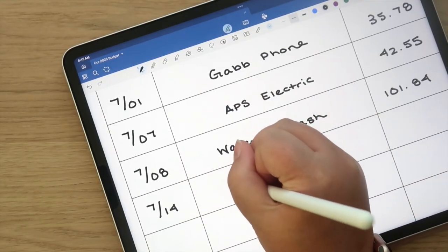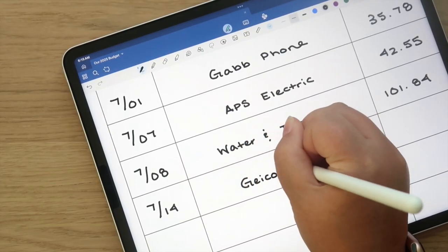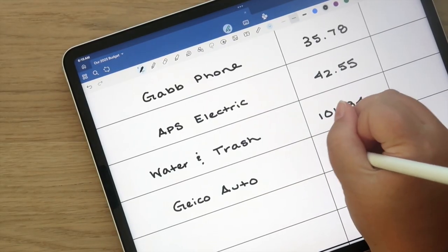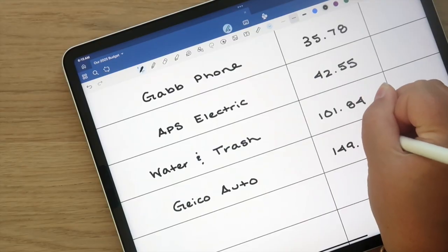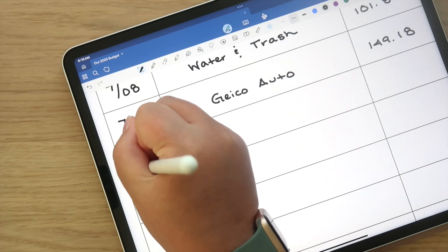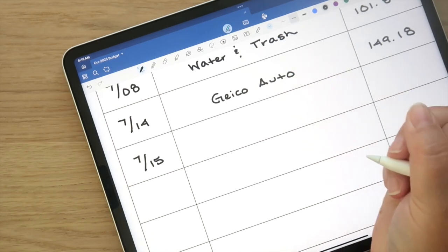And then on the 14th, we have Geico Auto Insurance. We have full coverage on our van, and that's $149.18. And then for the Sienna payment, it's not due until the 25th, but I like to pay it a little sooner.